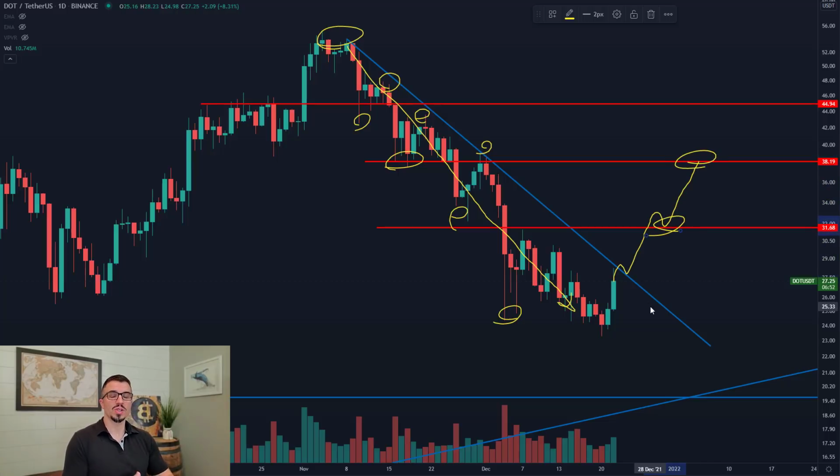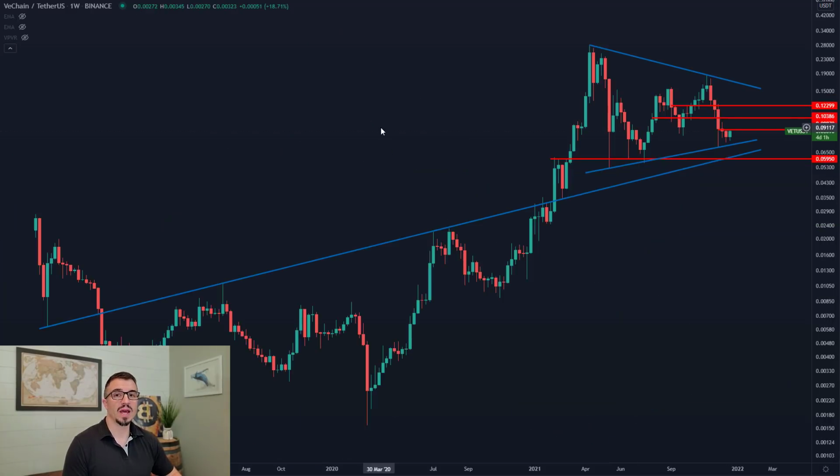Okay. So that's what we would need to see from DOT in the short term to negate the idea of a retest of $20. So until we see the market move above $31 and $38, I'm going to keep at least some bids down here in the $20 region just in case. And last but not least is VET.